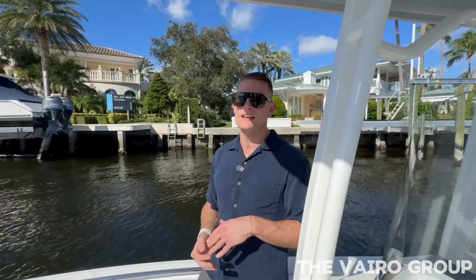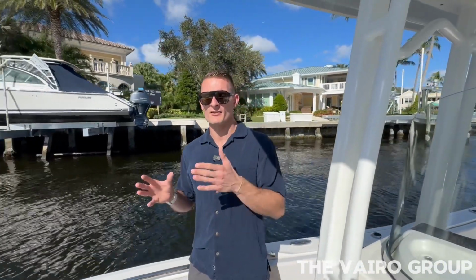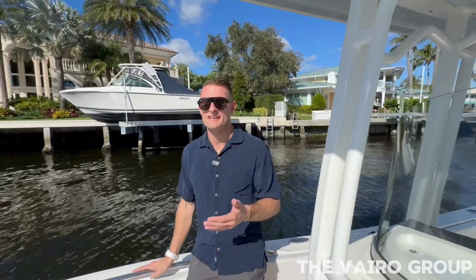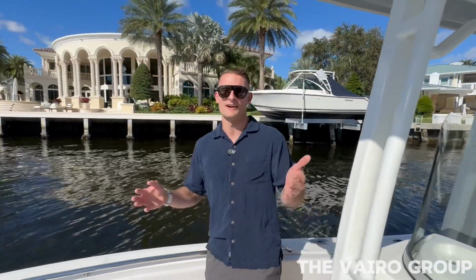But back to the neighborhood, so as you can see, all of the homes here are a lot larger. There are some townhomes and condo options as well. However, this is probably our more expensive area of the neighborhoods on the list. Our median sales price is $4.3 million. However, we do go all the way up to $50 million.